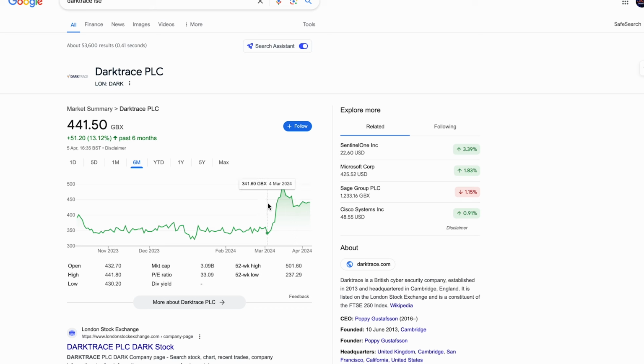Next one was Darktrace. So I think I did buy some Darktrace at the start of March, so that was obviously before the jump in share price, and I also think I bought some during this period here. So only about 2 weeks ago that I bought some Darktrace. Had a little bit of a dip on the share price.